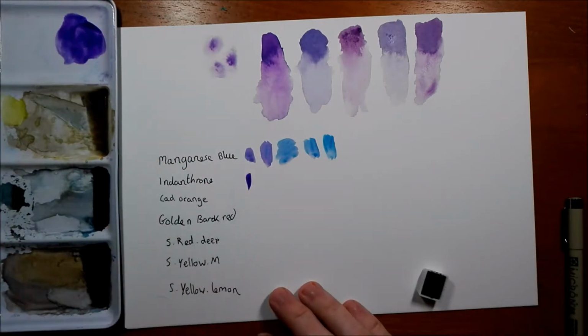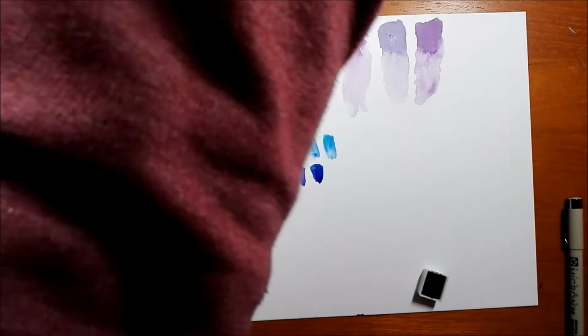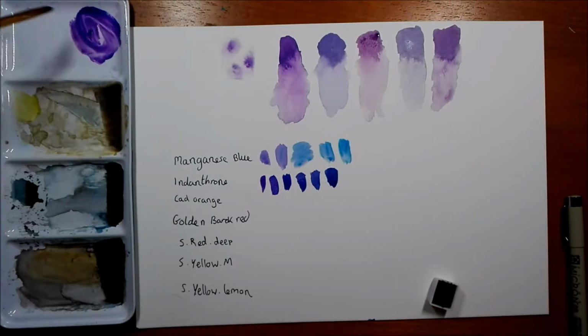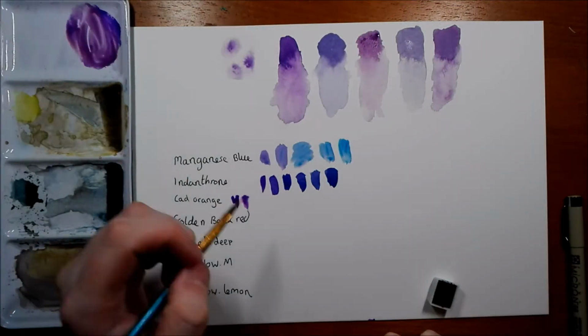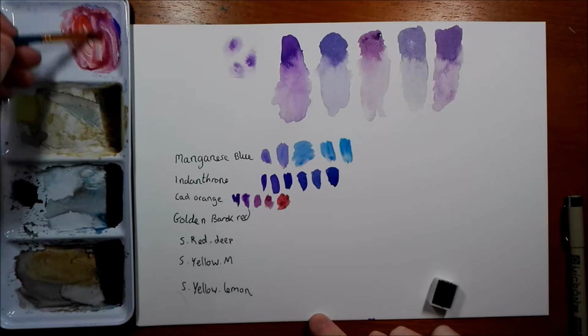As you can see, the old red violet is quite a bright colour. You can definitely see the rhodamine in it, that luminance and that shine to it. It's a lot more vibrant and a lot more neon than the other purples you can see on the page.